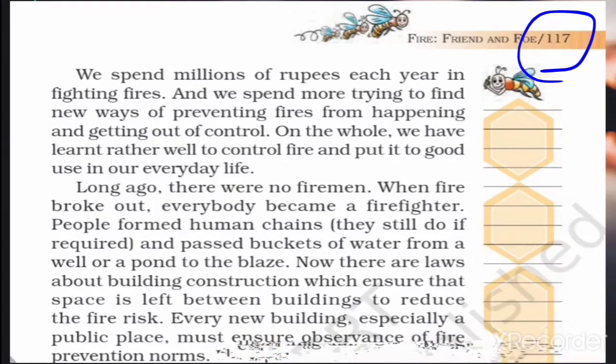Yes. So earlier what happened? Long time before, what happened? There were no firemen. Now if a big fire problem happens, to control that we call the fire brigades. They are known as fire brigades. But earlier there were no firemen. So what did people do? To stop it, to stop it from breaking out. Broke out means took place. When fire broke out, it means it took place.